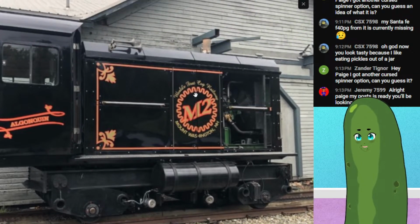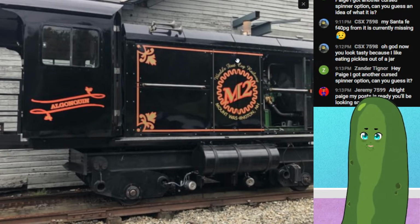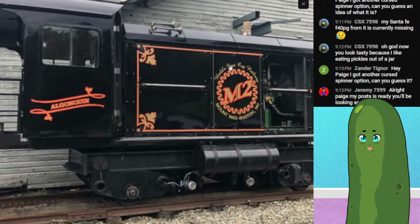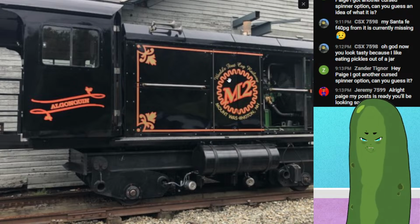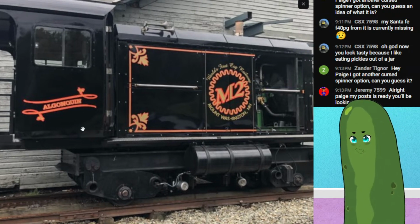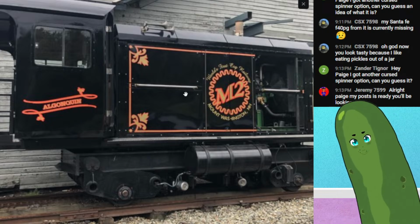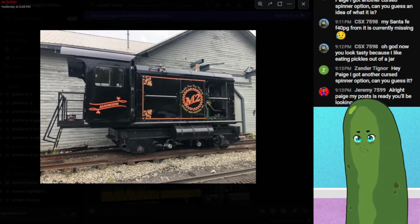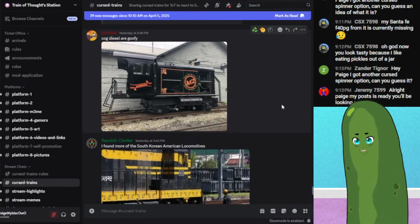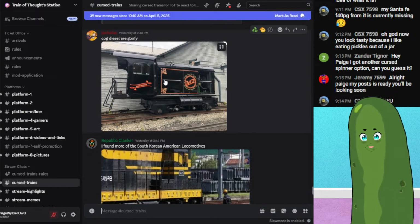But this is the world's... Is that last cog railway or biggest? I don't know what this word is. It's hard to make out. I can squint all I want, but it's not helping. But it's for the Mount Washington, New Hampshire cog railway. This one's called the Algonquin. It's got 2 horns, and I don't even know. Okay, so it is a cog diesel. But yeah, this is goofy as heck.